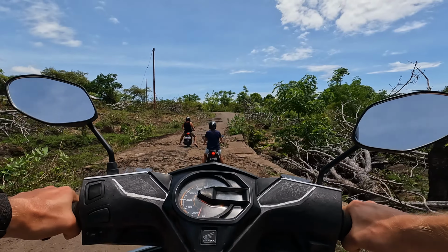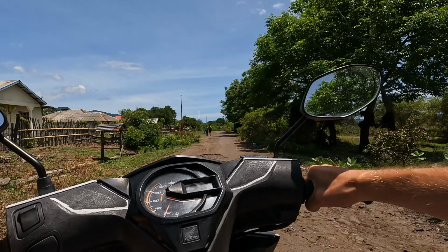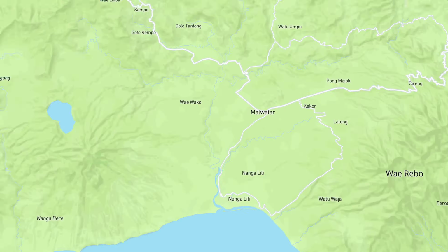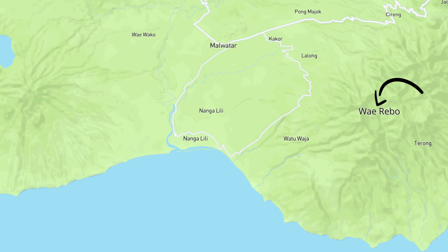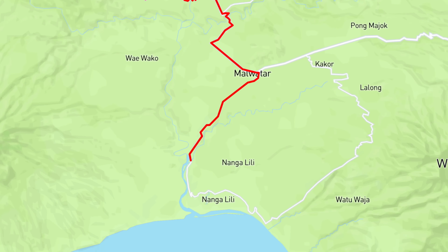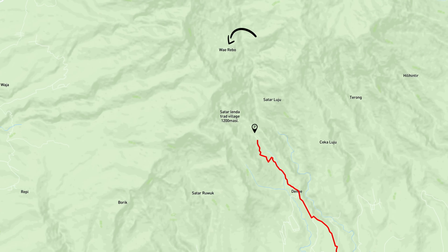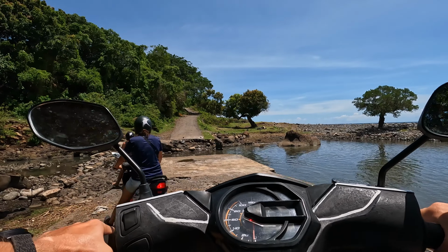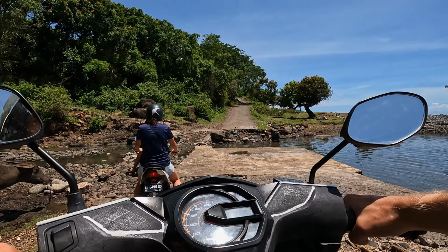So far a smooth ride, sometimes dodging some potholes or splashing through the water, was just a warm up of what was about to come. The destination is Wae Rebo. From Labuan Bajo we first have to drive 3.5 hours, according to Google Maps, to the spot where we will park our bikes. But that road has its challenges, to begin with here, after about 3 hours of driving.